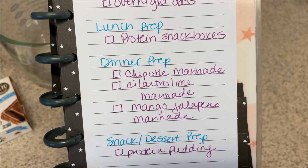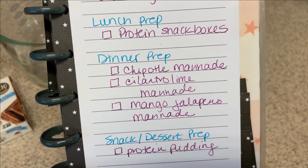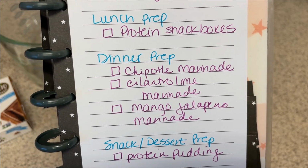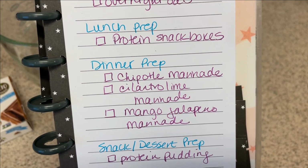For dinner, I'm going to prep 3 of my 4 dinners I am making this week, and then the rest of the week I will be having leftovers. So I'm rolling over from last week a Chipotle chicken bowl. So I'm going to do the marinade today. That way I have no excuse not to get it done. Then also a cilantro lime chicken salad.